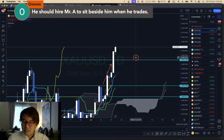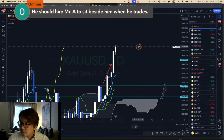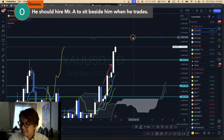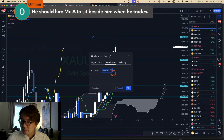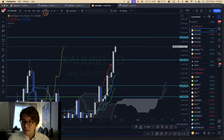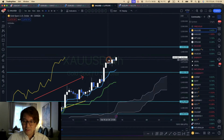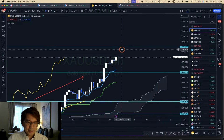So the target in this case is going to be the next round numbers. Now it's on 2479, so next target is 2500. Let's draw the horizontal line on 2500 and see if it reaches. Again, daily Kumo is still small, so in terms of intraday the market may retrace, but 4 hours is continuously bullish. Yeah, there's a good chance that the market reaches 2500 within this week.